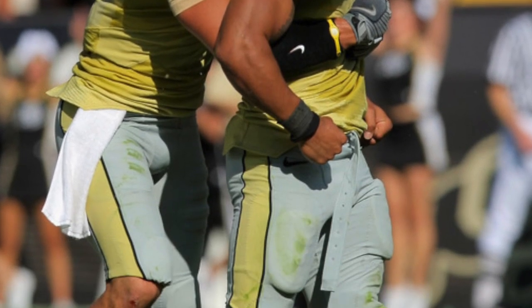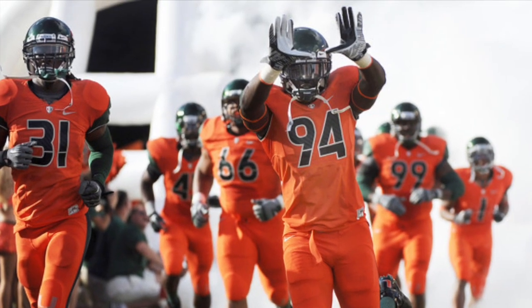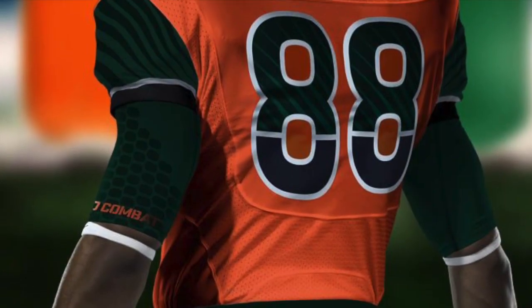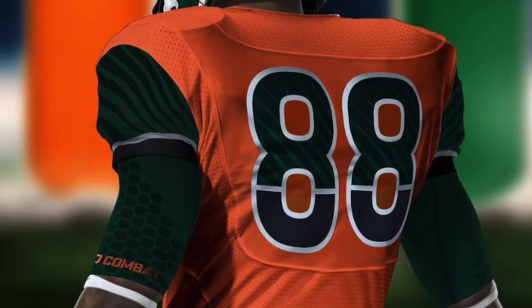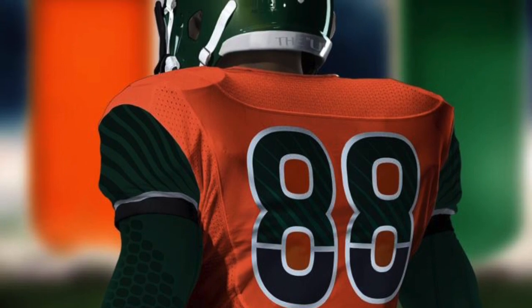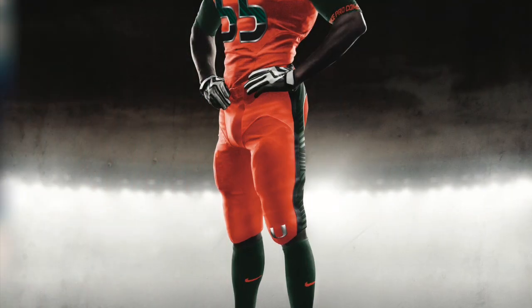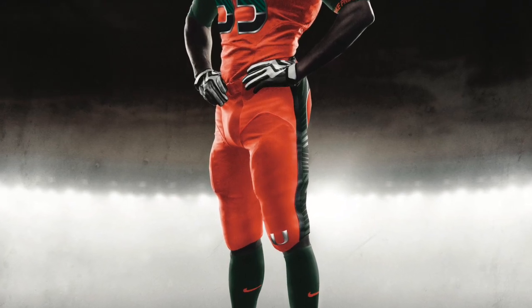It doesn't work. At least one Pro Combat uniform is destined to make it on the worst uniforms in college football list, and in this case we have Miami. The all orange with the weird green helmet that doesn't quite match the green on the uniform, paired with just weird number designs and weird colors. I think it's safe to say that Miami won't be donning a green helmet ever again.